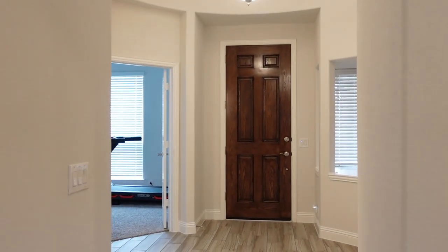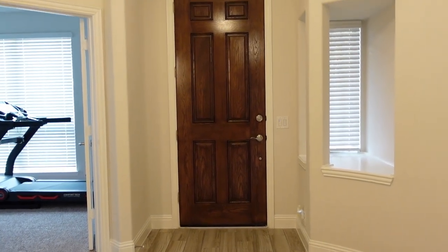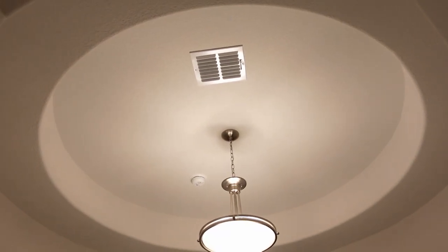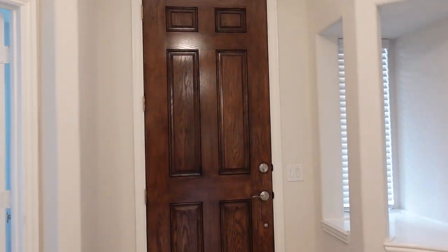Entering the front door, we see this large circle area called the foyer. The foyer connects the home's entrance with the rest of the interior. A nice addition to the house is these wall cutouts. You can put flowers there, candles, any decorations you can think of.